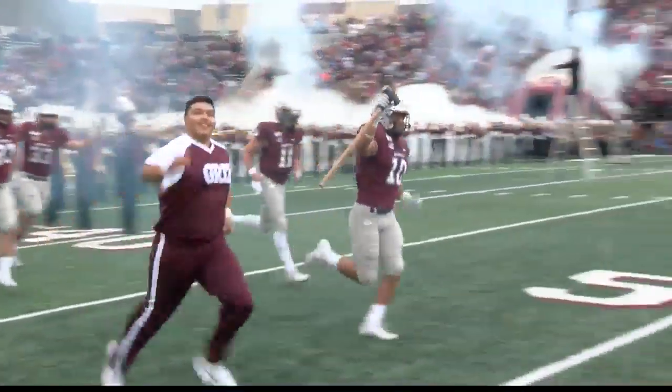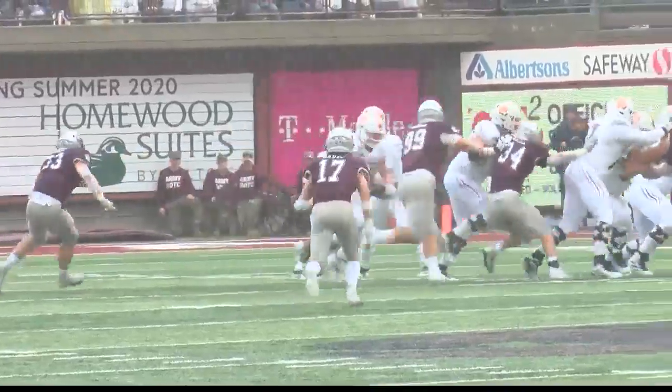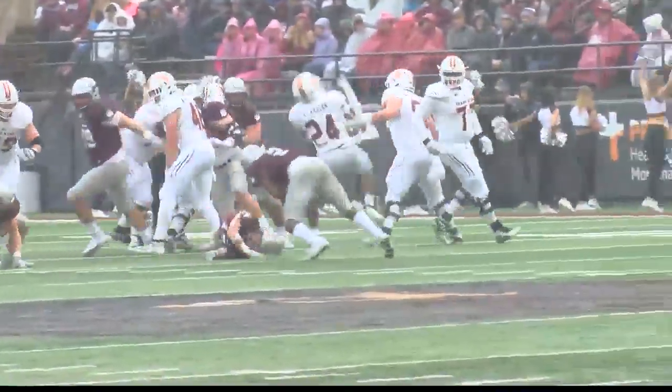The final score says otherwise, but Idaho State gave Montana plenty of fits in the beginning of Saturday's game as the Bengals jumped to a 17-0 lead early in the second quarter.